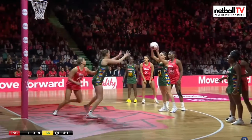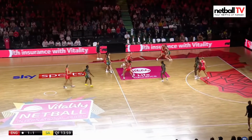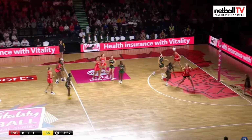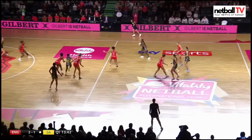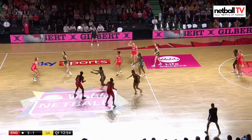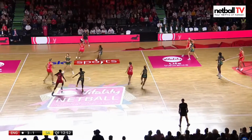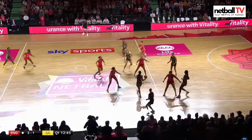England get underway with the first goal, and here we see South Africa answering straight away in attack. So England settling the nerves, lovely ball into Cardwell for 2-1 England. Chweni here trying to find the feed, but unfortunately that was a held ball, so England turnover. Here they are back in attack, and a loose ball picked up by Mweni. South Africa with the turnover.